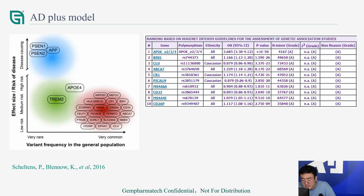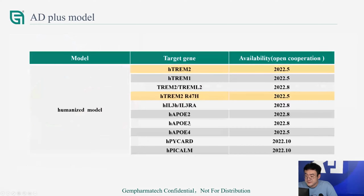So if you are interested in some of the risk genes of AD, you can use our AD plus model, because this AD plus model has the features of Alzheimer's disease and also has the humanized target you are interested in. And here is a list of AD plus models. Most of these models will be available this year. And those highlighted ones are very popular according to the feedback from our department of market colleagues.